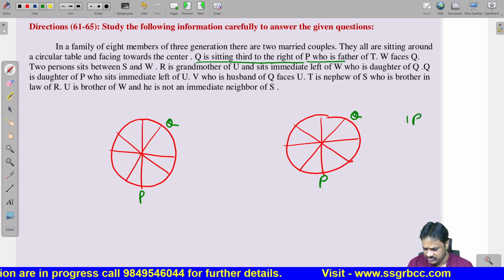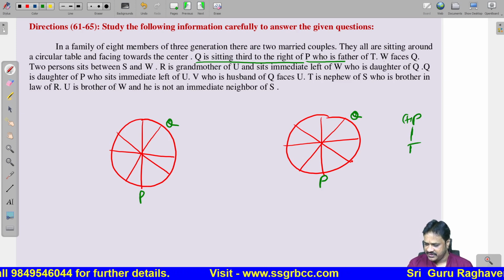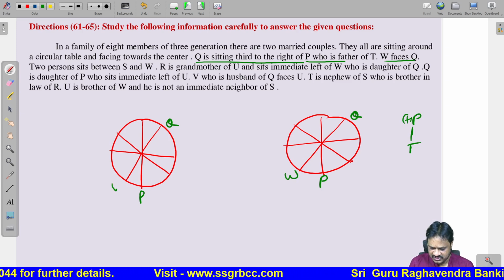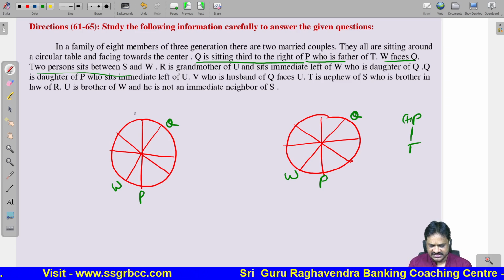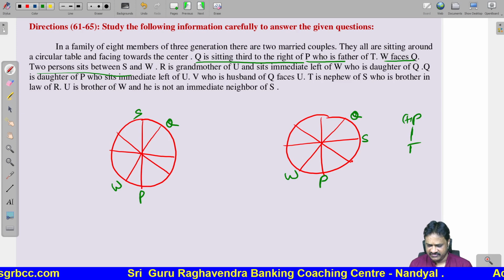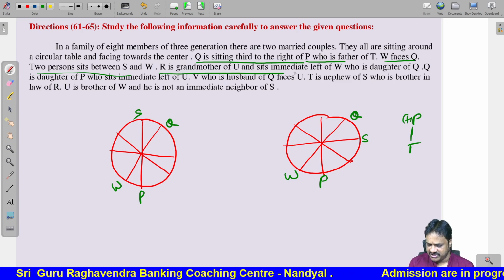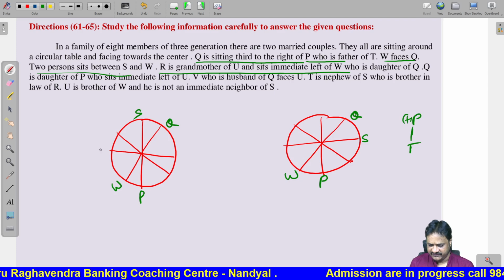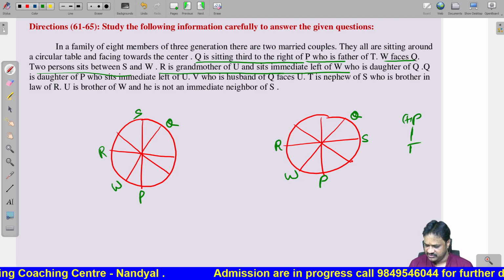P who is the father of T. Simultaneously we will do. P is the father of which person? T. Then W faces Q. 2 persons are there between S and W. There are 2 persons between S and W, to the right side or left side. Then R is the grandmother of U and sits to the immediate left of W. R is sitting to the immediate left of W.